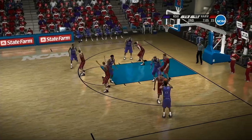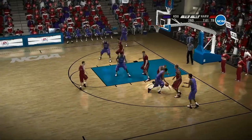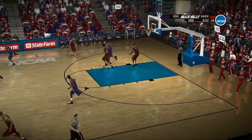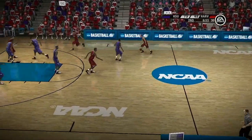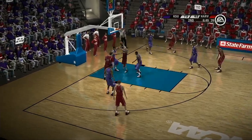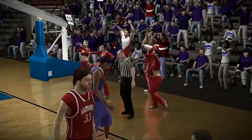Working around the perimeter. Tries for two. And in and out. What a brilliant defensive effort by this bunch tonight, Dick. Hey, this is how you play team defense, baby. Number 10 makes a great move to draw the foul.